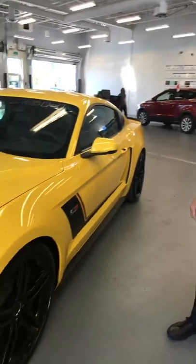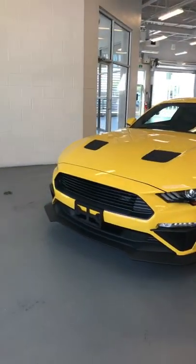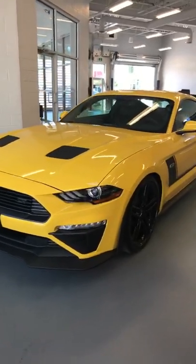We have a special treat for you today. We don't get them that often, so we thought we'd share it. It's a sold unit, but you should see it. It's a 2018 Roush Jackhammer in triple yellow.